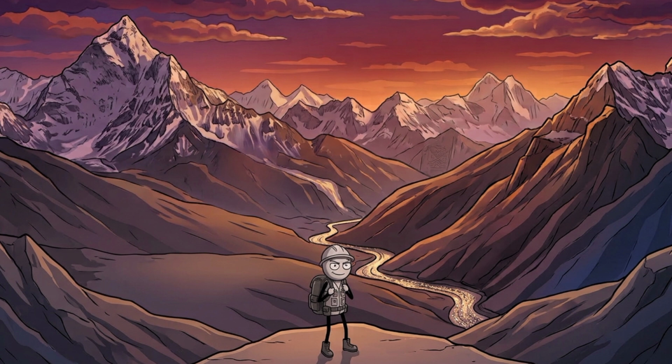So the next time you see the mountains of Nepal, remember this: they aren't just beautiful landscapes. They are part of a geological story that has been unfolding for millions of years. And some chapters of that story may still be waiting to be discovered.